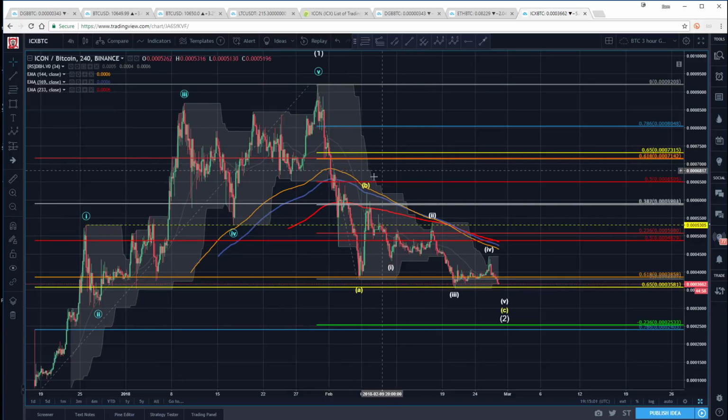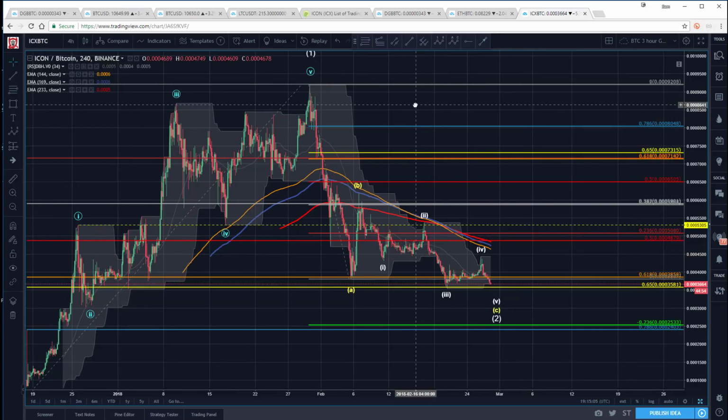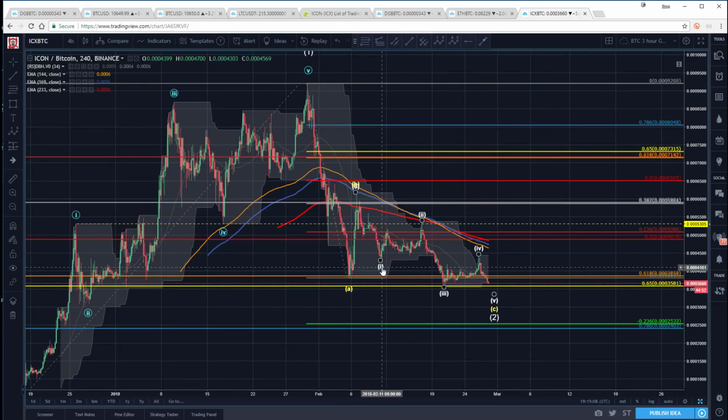Okay, looking here, what do we get? So I've got potentially a 1, 2. Have I overlapped? Yeah, I have. So I have a diagonal. So I'd be finishing with an ending diagonal, which found in the C wave makes perfect sense. So can we hold here? Is there another push down?